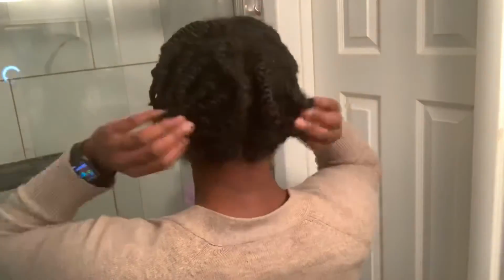Alrighty, so here we are on day 2 of my twists. I actually went to bed, then woke up, wore my hair like this to work. I have no shame. And then I proceeded to wake up the next day and got dressed and took out my twists.